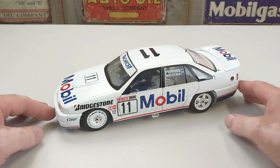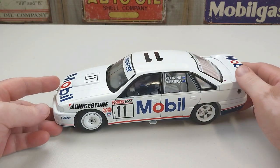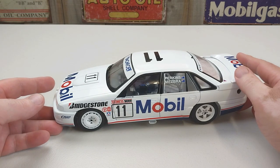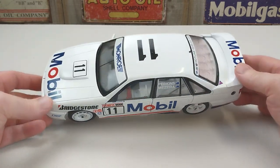Hey there, welcome to another Heavy Metal Diecast video. Bathurst Edition, obviously. And today's bad boy we've got here is the 1991 Holden VN Commodore SS Group A SV. So this is the brand new Commodore.